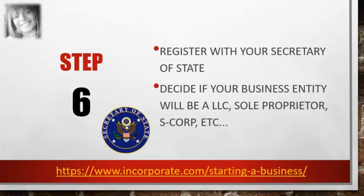Step 6 is to register with your Secretary of State. You can easily go to Google and type in Secretary of State Texas, Secretary of State Kansas, Secretary of State New York, and pull up your Secretary of State so that you're on the right website to be able to register your business with your Secretary of State.